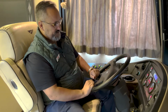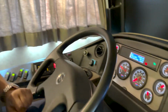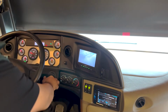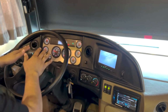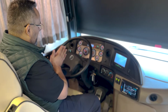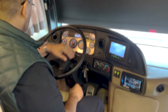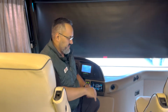Really super convenient. I do like the fact that we have the dual monitor here. You do have a power blind, so if you need to, you can raise or lower that by the push of a button. We do have the engine on right now, and this coach currently has 40,241 miles on it, and I believe about 134 hours on the generator. So folks, this coach is just getting started.